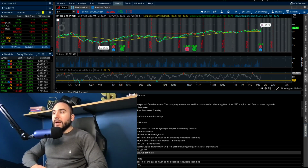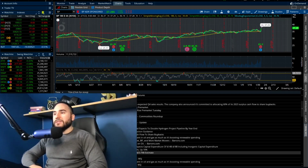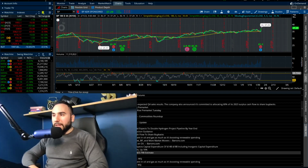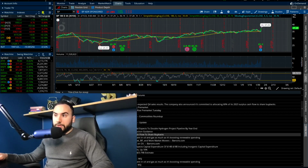So they missed on that, but they destroyed revenue, 69.2 billion versus the 53 billion estimate. I mean, that is insane. What were these analysts thinking? They beat the analyst estimate by not 1, not 2, not 3, but $16 billion, guys. That is actually insane. And they expect capital expenditure of around 16 to 18 billion for 2024 to 2030 rather, which is okay.